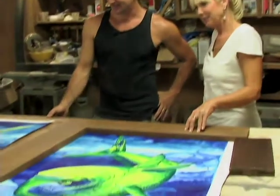Will you recommend glass on this? Will you put it on a piece of foam core? Now, as far as the matting, I can build your frame. I think it should be behind glass, because it's such a nice piece, and I really like it.